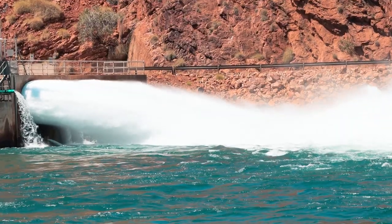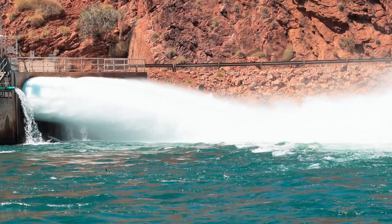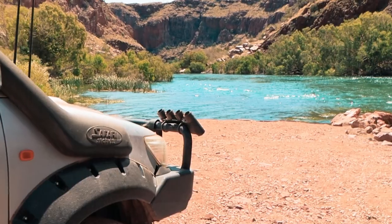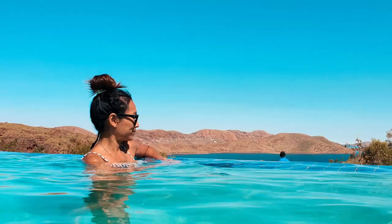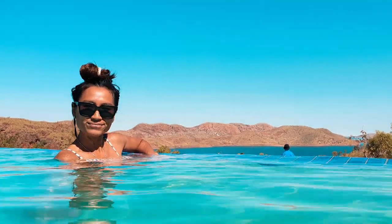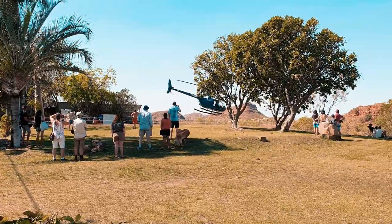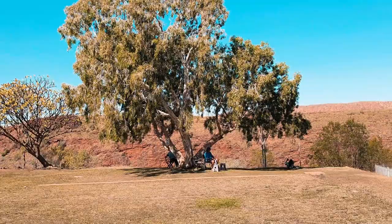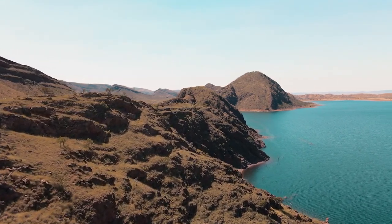The dam was originally built in 1971 to assure a steady water supply for the Ord River irrigation scheme. The local caravan park was built right on the lake, and its infinity swimming pool is a well-known tourist attraction. You can explore the lake in style by helicopter or rent a kayak for a much more hands-on approach.